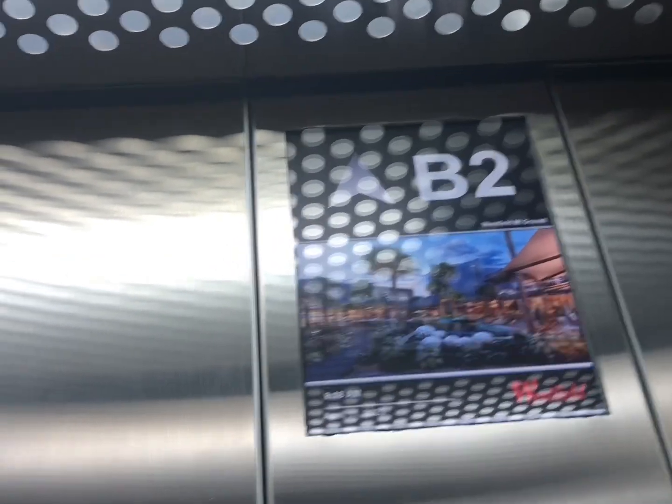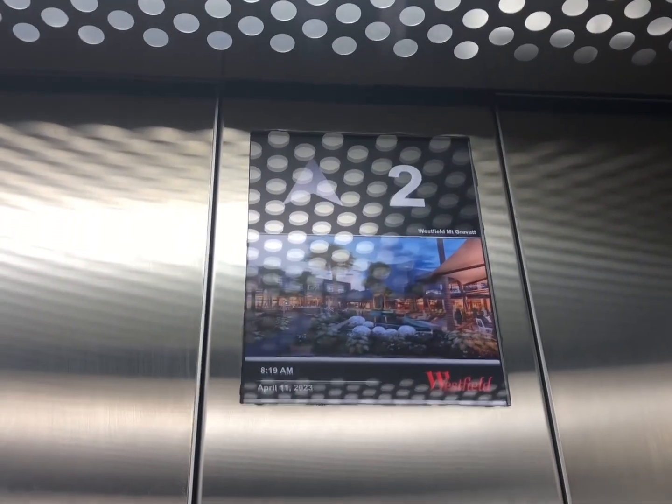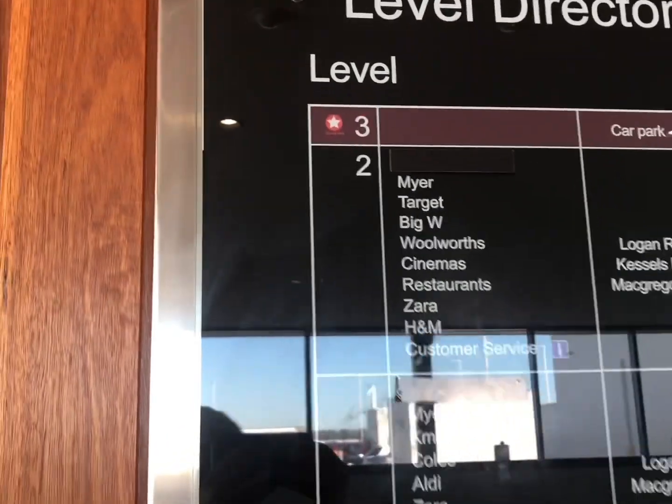Going on to ride the other lift. Fortunately, David Jones is close, so I wouldn't be able to record a lift there. Here we are, level R. Send this lift to B3. There's the mile. Go down. Here's the directory.